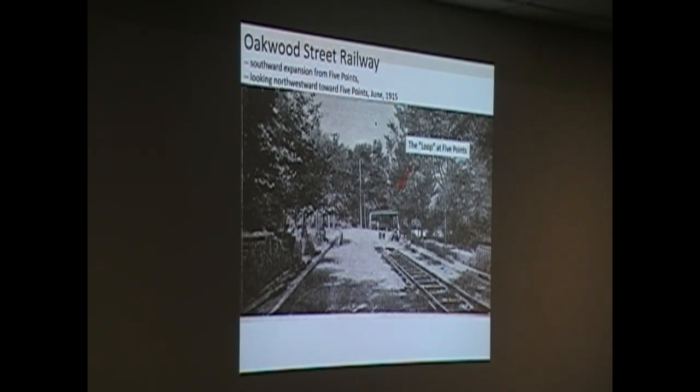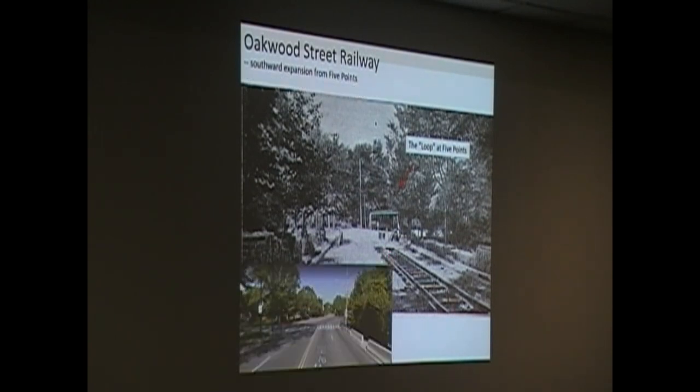This development of Oakwood, East Oakwood, led the Oakwood Street Railway to expand from the Five Points intersection right here. So here's that car waiting at the loop again. We are looking northwestward downhill on Far Hills Avenue toward Five Points. And you see they're laying the tracks coming up the hill from there. So for a modern day look, if you're driving down Far Hills Avenue toward Five Points, it looks like this, similar views.